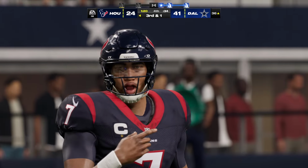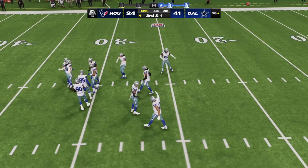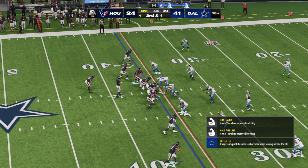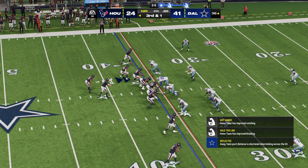Throwing again on second down, but this time it's incomplete. Not sure what happened there, but he just didn't get the right read on the coverage that time. Pass wasn't where it needed to be, and that'll send them back to the drawing board. They tried the throw on second down, unsuccessful. Now it's third and one.